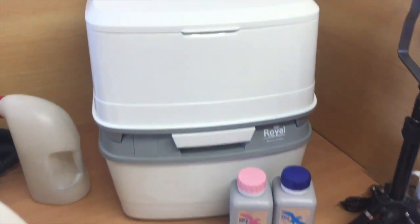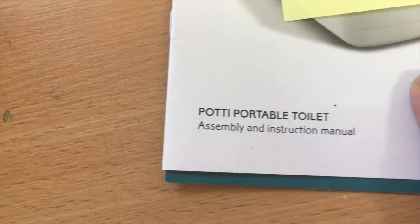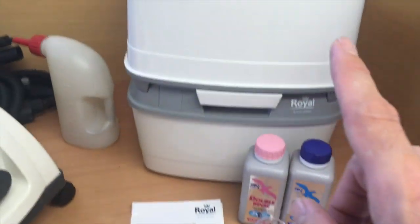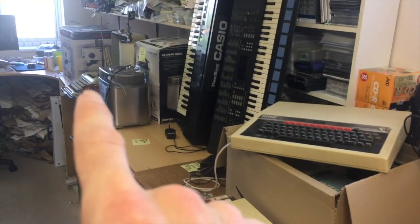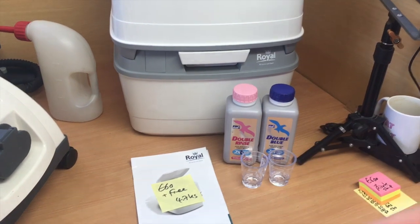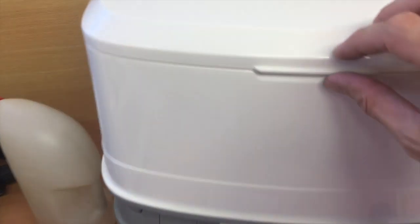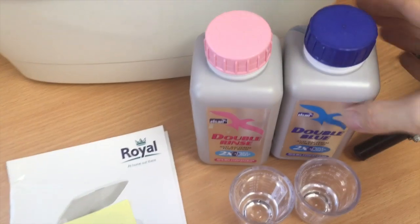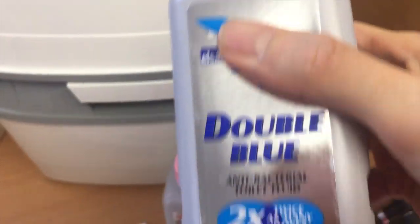for about 50. And finally, we have a Royal Potty portable toilet. Now this came from the same lady that sold us the typewriter and a bunch of other stuff. Now this is unused. It was bought for a certain purpose but never used. If you look in here, it's very clear, oops, that it's never been used. The chemicals are still sealed.